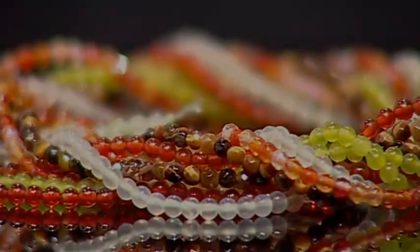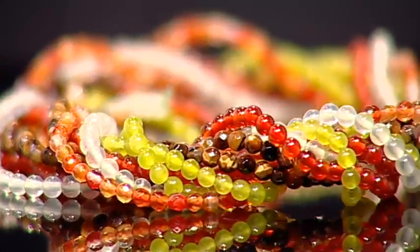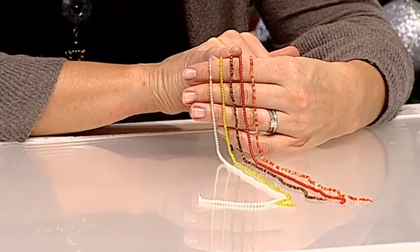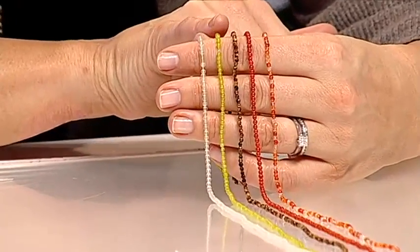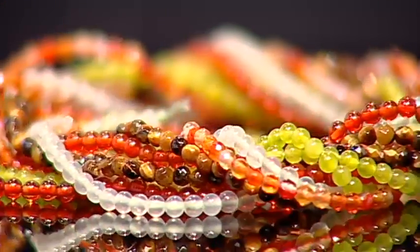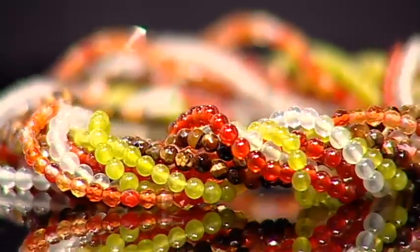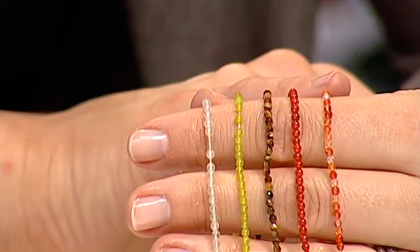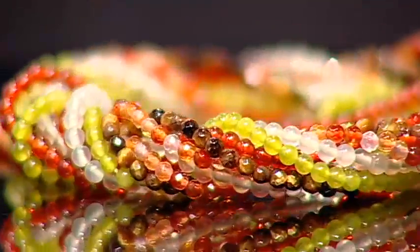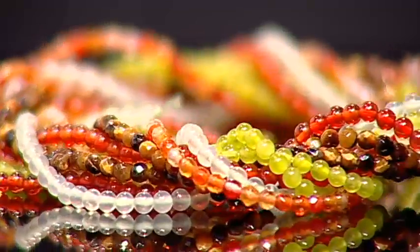So within this pack here, you've got the orange agate, red agate, tiger's eye, serpentine, and quartzite. I think, sorry, I told you the wrong order. It's olive, quartzite, and then serpentine, yeah.